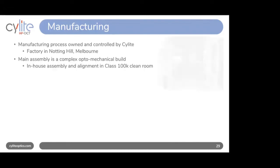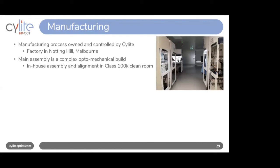Pretty much last but not quite least, manufacturing. We build our own product. We own the processes, we control the processes. We have a factory in Notting Hill down in Melbourne. The main assemblies, as we saw, are a complex optomechanical build. We use in-house assembly and alignment of all those optics and motors and everything else within a class 100K clean room. This is the clean room fairly early on in its development.